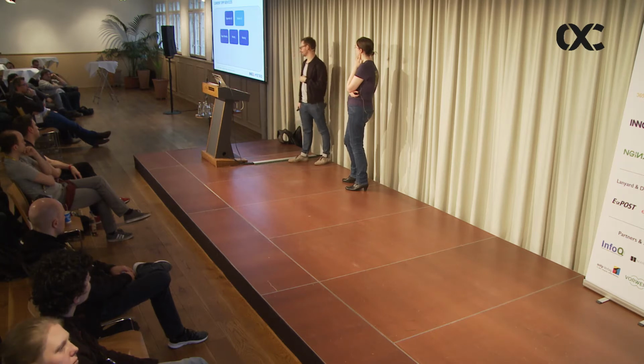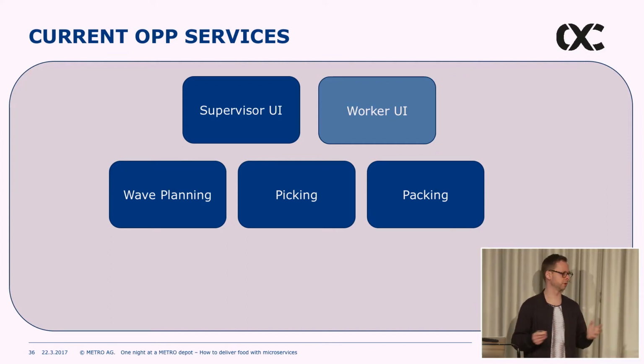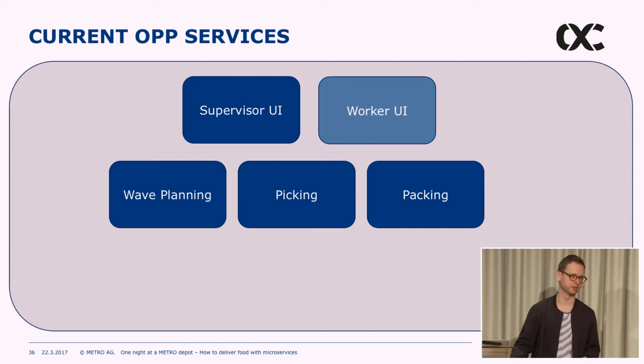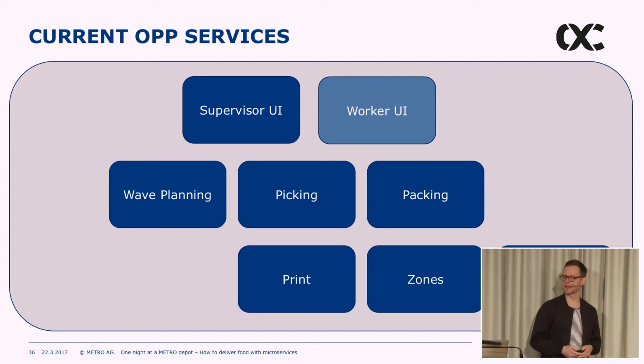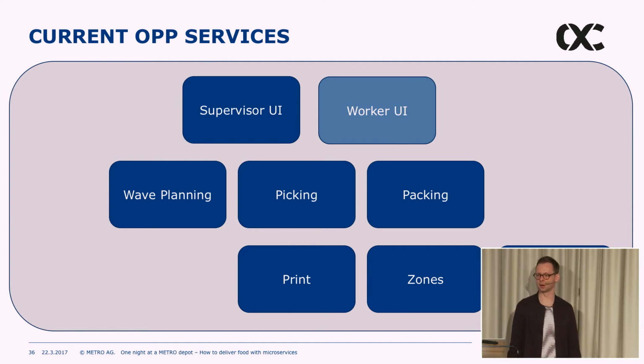And then we have 2 UIs, one for the supervisor, which is optimized for desktop consumption, and one for the worker UI, which is optimized only for the mobile device, because besides testing use cases, there's no need to test that on a desktop. And then we have some support services for printing labels. That's basically a programmable interface to print labels within the process, and also to reserve and manage zones and monitor the whole outbound process.